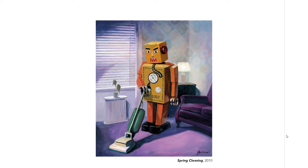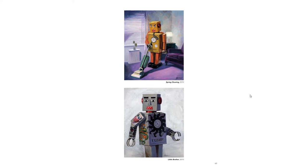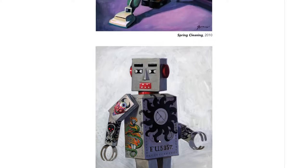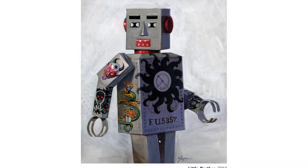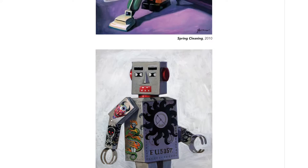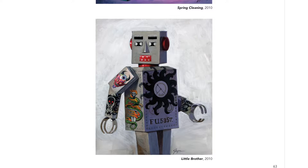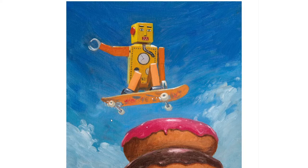Okay, let's see. Spring cleaning. I like how they have the slightly frustrated face on, like, I gotta clean. Here you go, little brother. I'm assuming this is the responsible brother, or sister, I don't know. And then the little brother, who is a little more rebellious, right? He's got a bunch of tattoos and shit. Wow. I like these little fork hands he's got. Hold up. Oh, sorry about that. Excuse me. Sickness. Damn. Got some sick moves, dude. I think this is done.